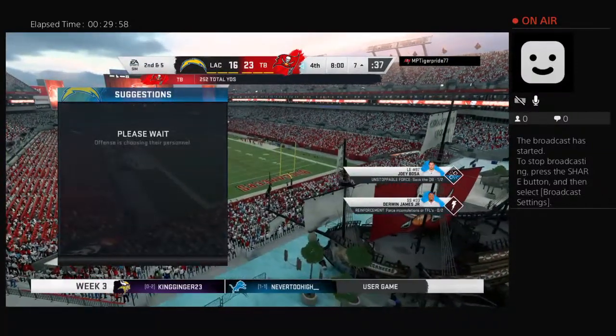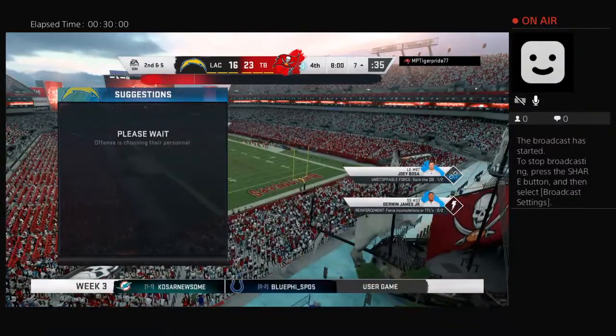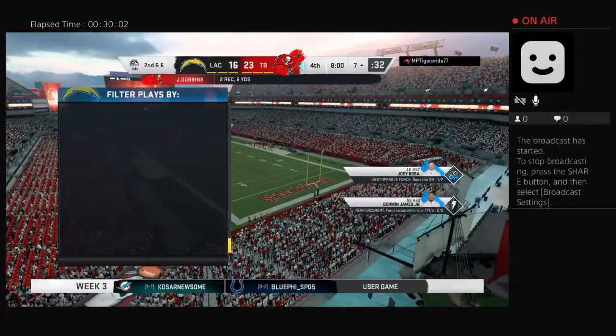Back now in Tampa. It's the Bucs. They've got the football. They also are in front here on the scoreboard.